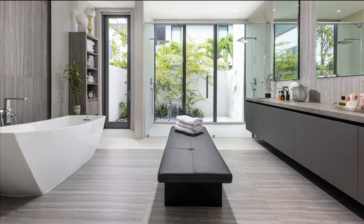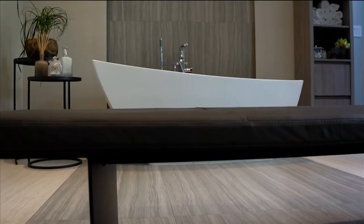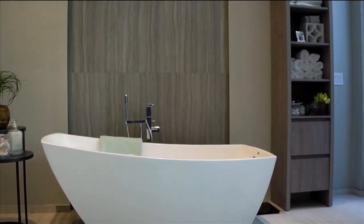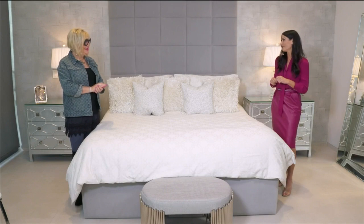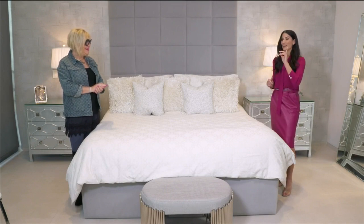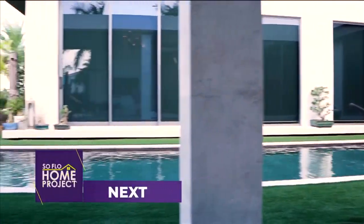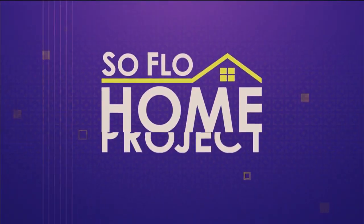Just a touch. And as far as space planning, you have his and hers vanity, so that bench in the center gives you a place where you can sit down and dry up after that fabulous shower. Yes. And adding in that soaking tub is something that everyone always wants to add into a primary bath. I love all of the textures. This is one beautiful space, but we have one more stop, and that's going to be right outside all the glass. Next, we venture poolside to check out one of the coolest features of this home on SoFlo Home Project.